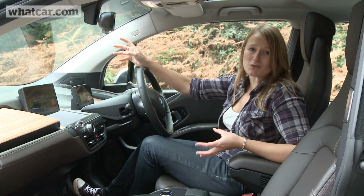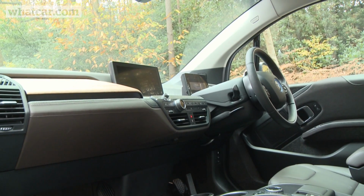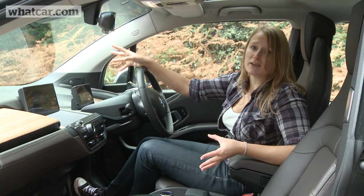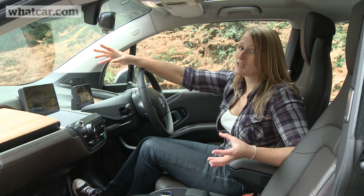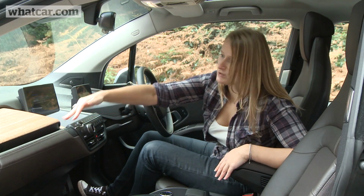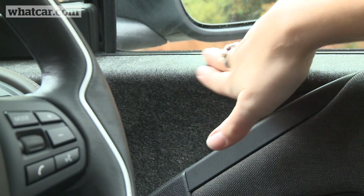The cabin is a real selling point in this car. You sit up quite high and there's loads of visibility because of all this glass around, so it's a really comfortable place to be. It also looks really cool, particularly if you go for one of the optional upgrades to the interior, which can cost up to £2,000, but it does get you all sorts of really lovely materials like this eucalyptus wood and even a sort of plant fibre based panel, which actually feels really nice.